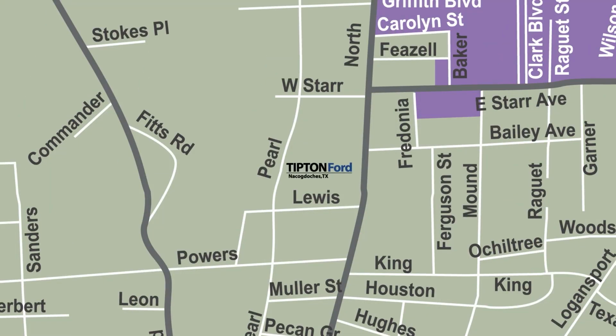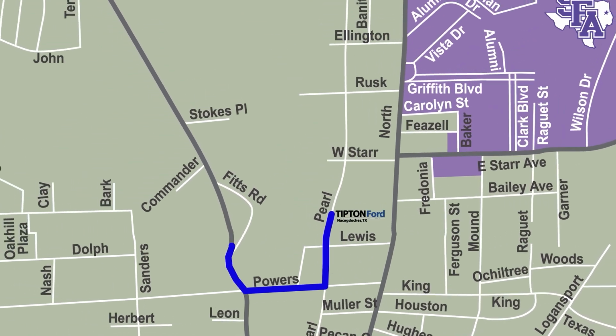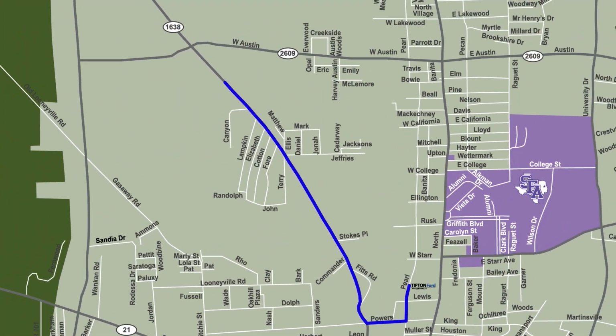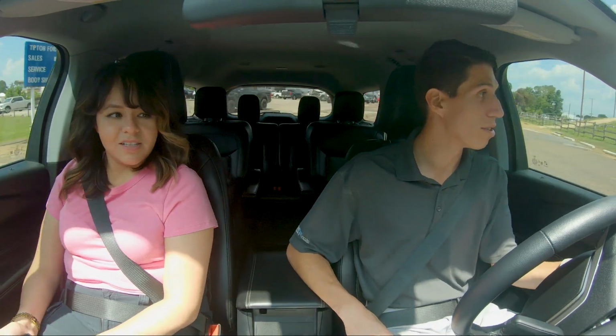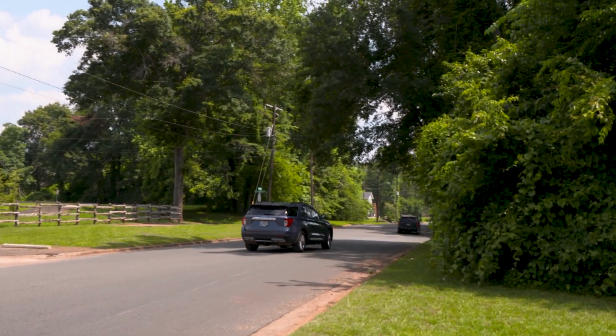dual process. We begin every test drive at the back of the dealership by taking a left onto Pearl Street. From there, it's a right onto Power Street, another right at the three-way stop, and then a turnaround at the ballpark on Old Tyler Road. With that route, you'll get to feel the car's suspension over train tracks, experience a faster speed, and get plenty of chances to turn the wheel.